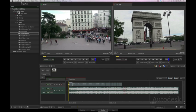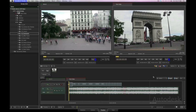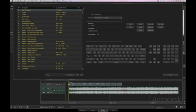Now, of course, we could go up to our menu for Autodesk Smoke, and you see here's our keyboard shortcut, Option H. Here's the first hotkey that I'm teaching you. Option H will bring up the keyboard shortcuts, but I'm going to bring this up, and you'll see in here we have all the hotkeys that are available to you, all the shortcuts that are available to you, and you can search for things like if I wanted to find edit, I choose edit and hit enter.